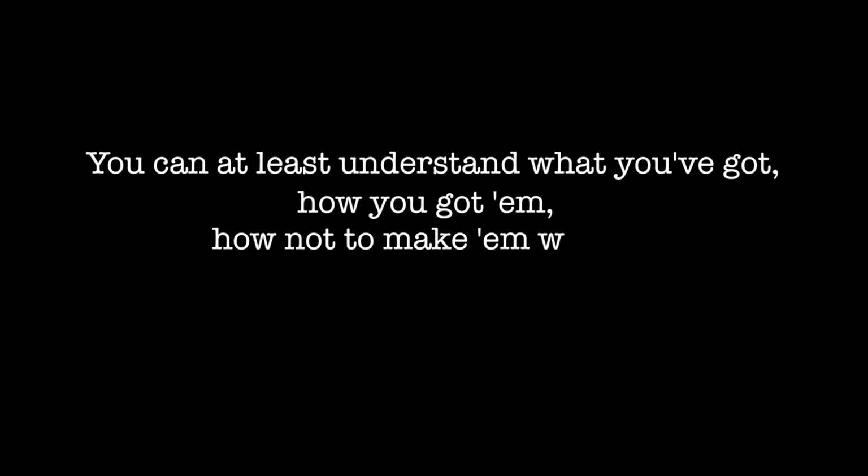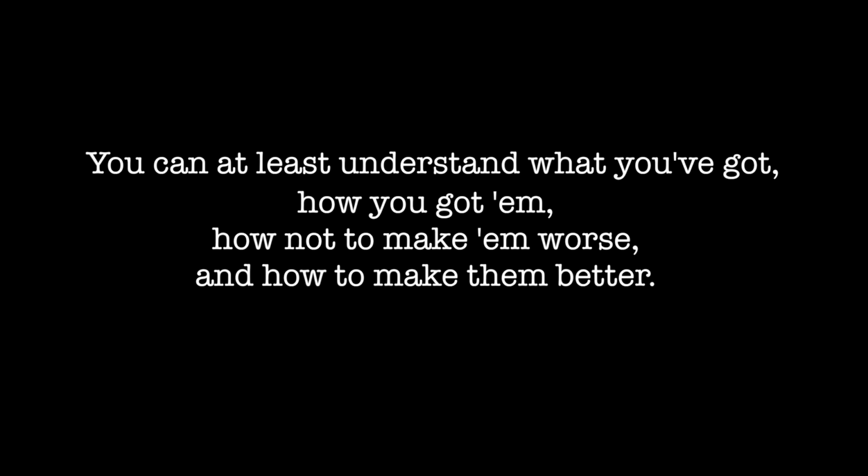Regardless of where you are in the world, how much money you have to throw at therapy, or whatever, you can at least understand what you've got, how you got them, how not to make them worse, and how to make them better. That's basically what this is.